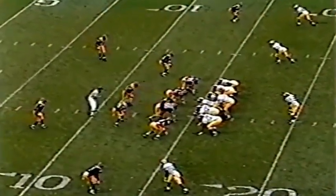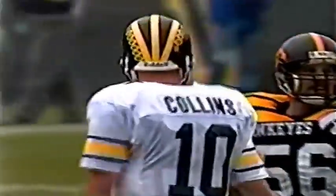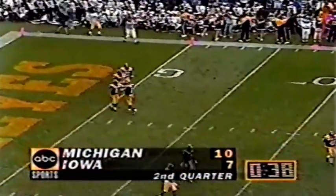44 seconds to go, first half. No timeouts, third and eight. Collins throws to the corner and Hayes, incomplete, so it is fourth down at the 38-second mark, and the field goal unit comes onto the field for Michigan.